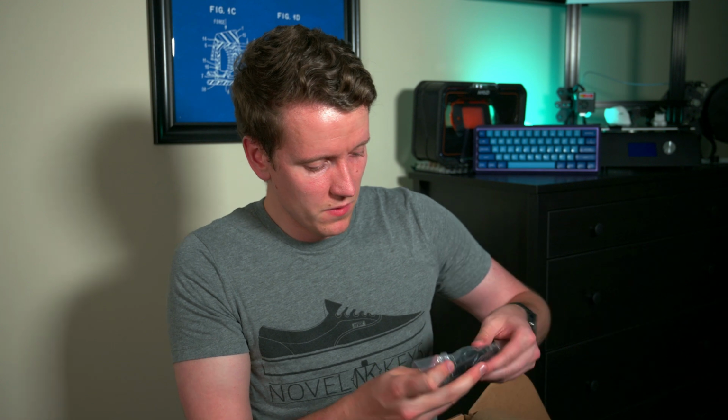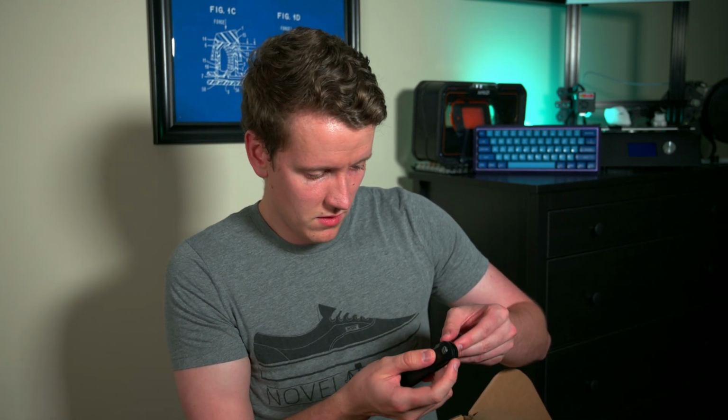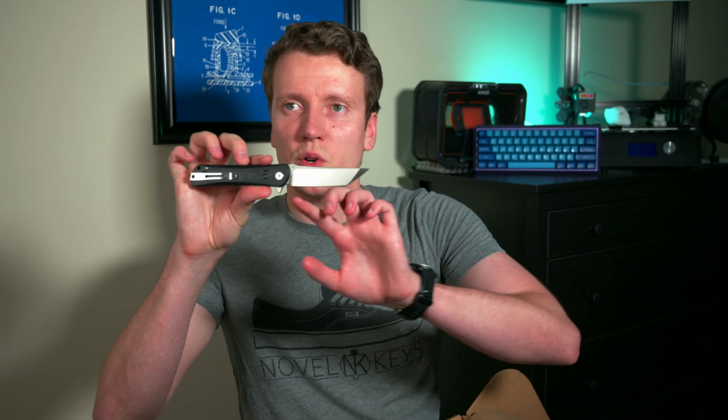Let's get this open. Oh, so it's got a black wood finish to it. See how this knife comes open. Ooh, that's a pretty little, nice angle on it. Really like that. It'll be good for unboxing the things later in this box to have a knife to open those with. Let's get to item number 2.